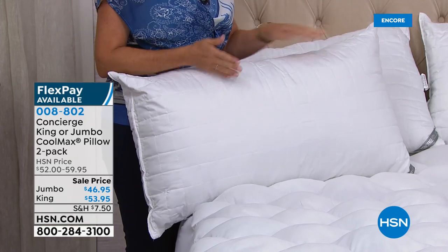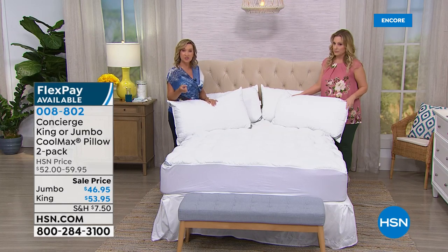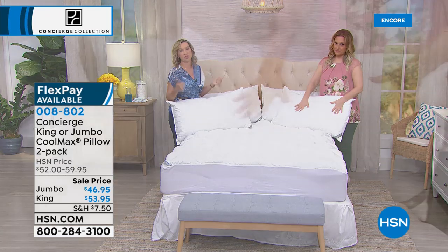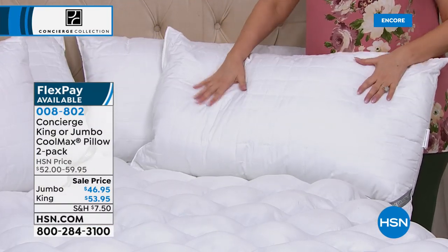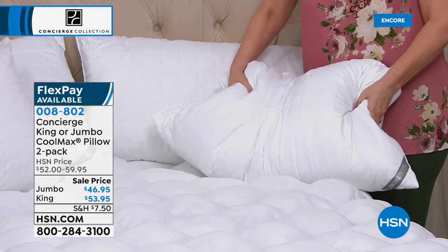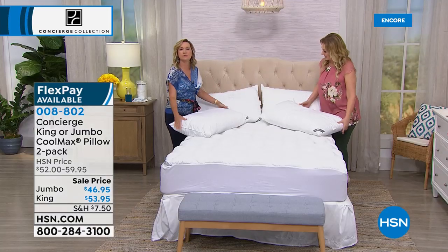The jumbo is actually a 20 by 28, so it'll fit your standard or queen size beds. They're washable, and what Cool Max does is it helps to wick away heat and moisture from your body, kind of like that workout wear, where you feel a little cooler because of that. And it's nice and soft. I like that it's quilted. These feel nice. They're hypoallergenic too, and they're like a medium fill.